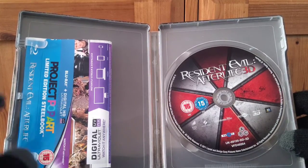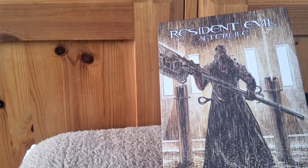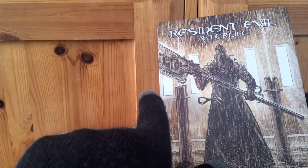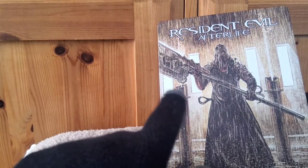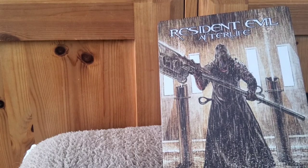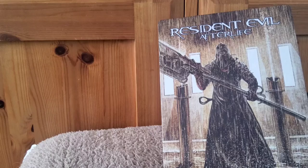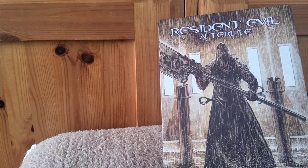And again, there's a particular scene with this guy when he's facing off Alice, which is all in this sort of shower room where all the sprinklers come on, and the rain is really good in 3D. And obviously when he's spinning his axe around, there's a few pop out moments, which are really cool.